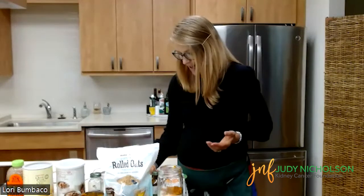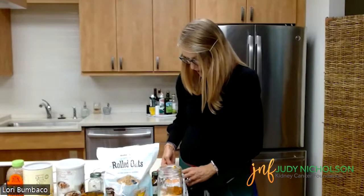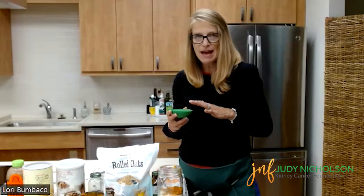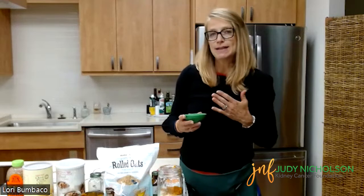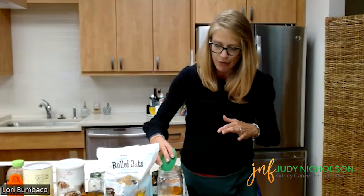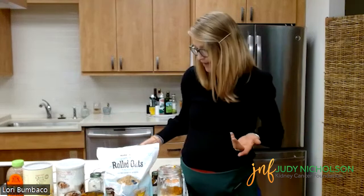Now we're also going to add some seasonings. So I have here my own kind of version of a pumpkin pie spice. I have some cinnamon and some nutmeg and some cloves. You could add some ginger and some allspice. You could also, if you wanted to, buy pumpkin pie spice. They sell it that way. This is just what I happen to have here in the kitchen.